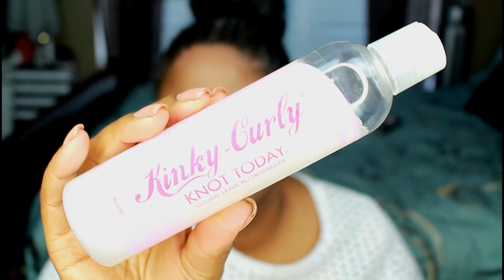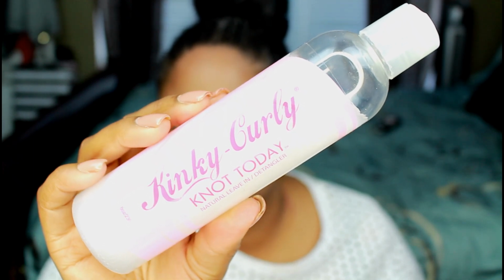The last products are hair care products. I think I've talked about these in a previous video, but they have been saving me all month long. First has to be the Kinky Curls Not Today Leave-In Detangler. I hate detangling. It's probably the worst thing, and this has been my savior. Obviously I need to stop using so many products, but I really like this because of its ingredients. It's pretty natural, it smells really good, and it does condition your hair really well.